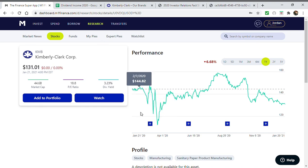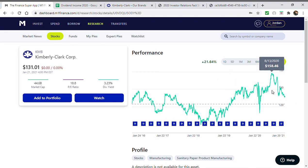When you compare this to a lot of other companies, like a lot of higher growth tech companies, it really didn't get hit nearly as hard as a lot of its other peers. So when I started buying this company, I was buying it around 140. I was buying this company in the 140s is when I originally started purchasing it. And I was buying it even in the 150s, the 160s.